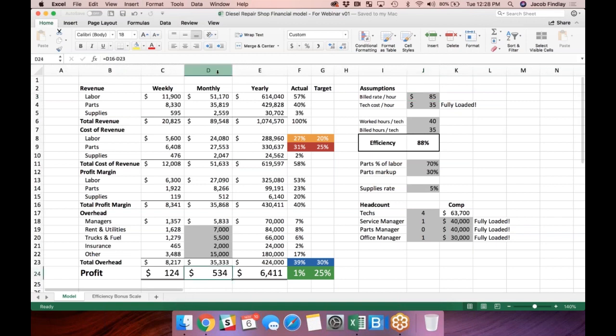So what happens if we throw $5 more per hour, $3 more per hour on that? Okay, let's do that. Let's say we make it 88 an hour. Watch my profit. Right now I'm at 534 a month. If I change the labor rate from 85 to 88, watch what happens to my profit. Okay, another $2,000 a month. Right. Maybe I can squeeze out 90. So if you told me industry average was 90, we just move somebody up $5 an hour.